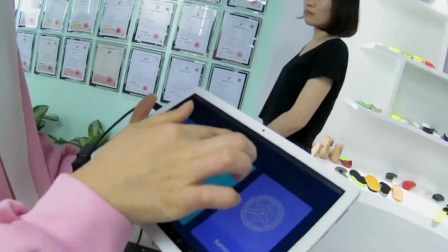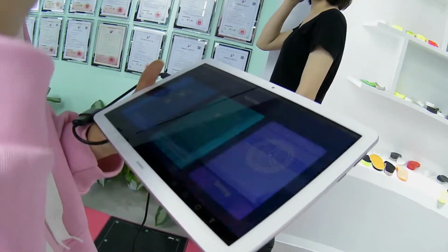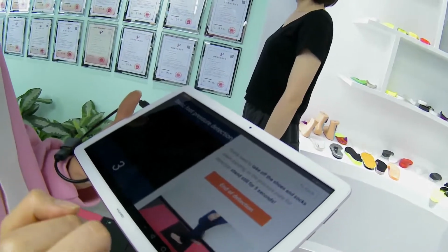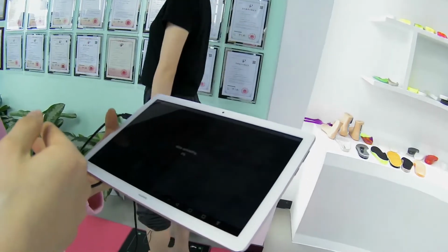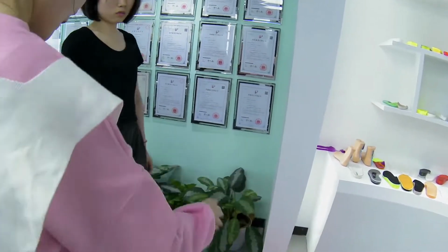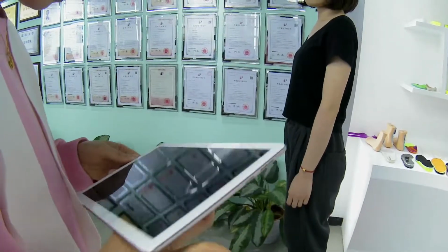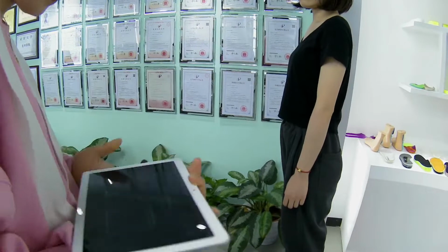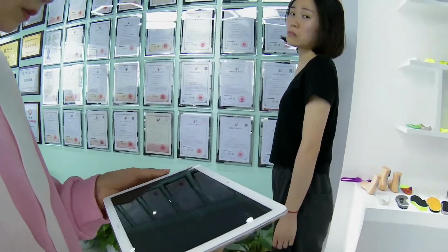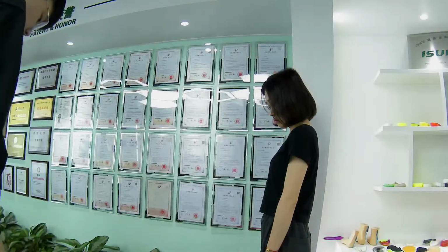Now, here we can see this is the home page. And now first we will go to detection. Now this is the introduction. Okay, I will start now.